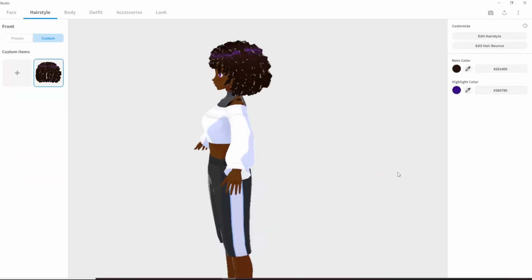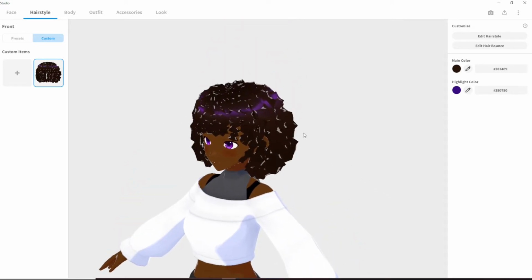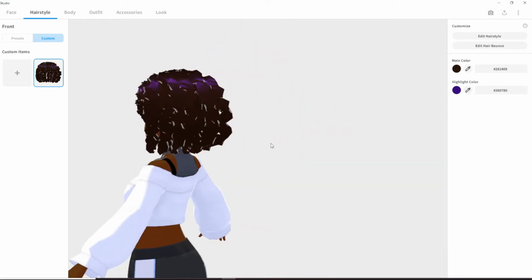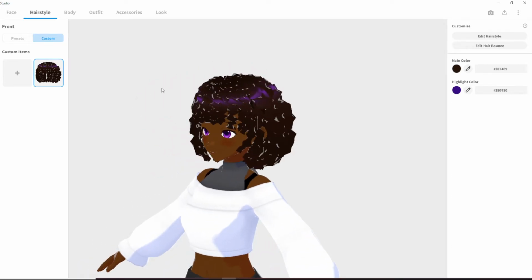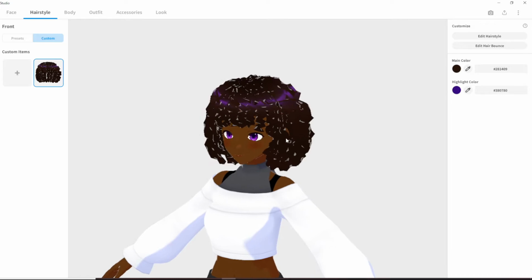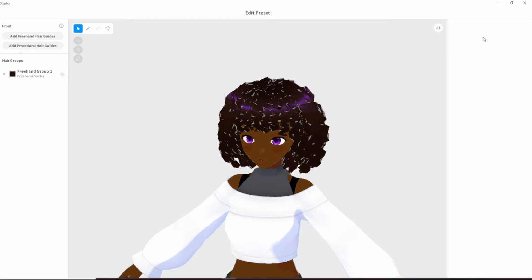Okay, so I've been fiddling around for quite a while now. It's been probably over an hour. This is the hairstyle that I came up with using just the presets alone. The only thing I did was change the parameters like twist amplifier and, I think it's called, twist strength in this, and what is it called? Twist placement or something like that.